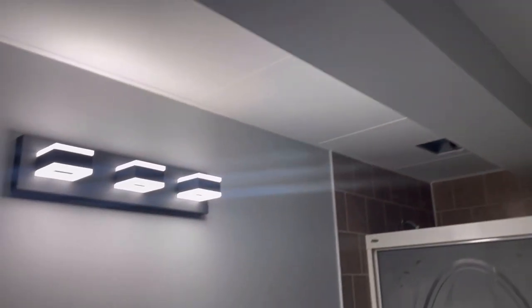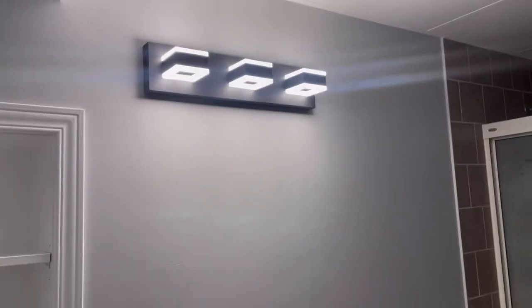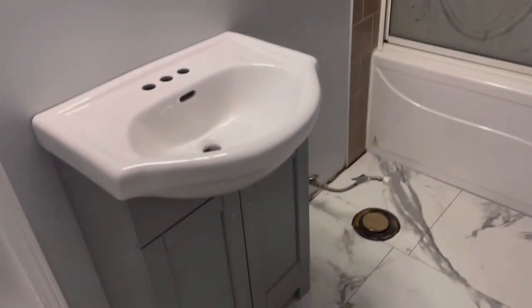So here's an update on my bathroom. You can see my lights right there. Doesn't look good. We pan down. Oh my God, look at my floors. So far, here's my wall. You look over here, pan down. Look at this. Look at this.